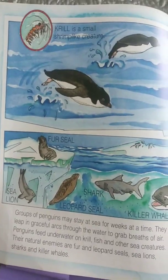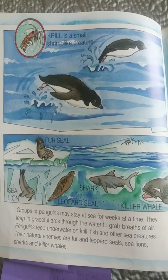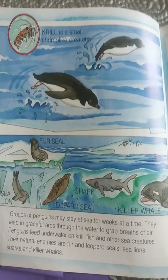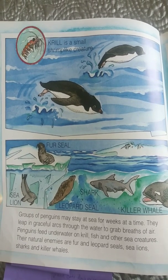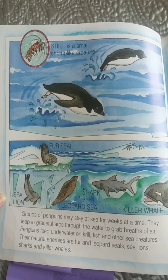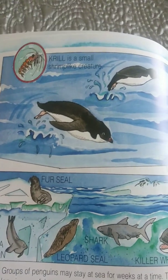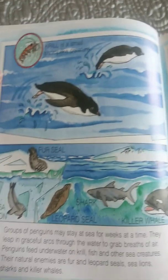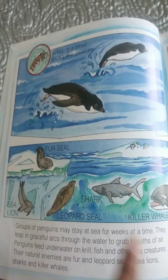Groups of penguins may stay at sea for weeks at a time. They leap in graceful arcs through the water to grab breaths of air. Penguins feed underwater on krill, fish, and other sea creatures. Their natural enemies are fur and leopard seals, sea lions, sharks, and killer whales. So krill is a small shrimp-like creature. Then you have your fur seal, your sea lion, your leopard seal, your shark, and your killer whale.